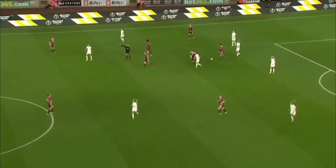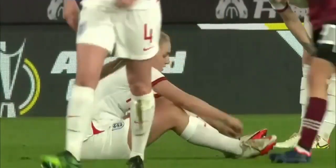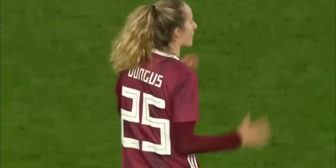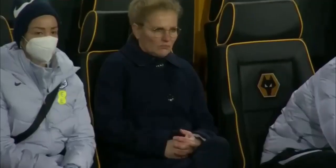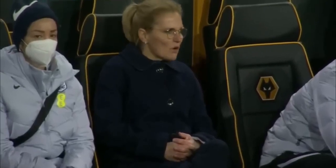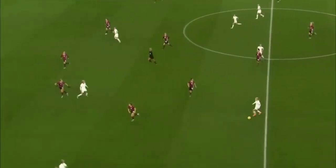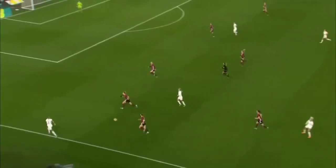And Emma, how would you sum up this first half? I thought it was really good for 35 minutes. I thought England looked fresh, aggressive, very determined. I think to be more positive in the attacking play, deserving of the 1-0 lead, and I think a moment has cost them a goal.